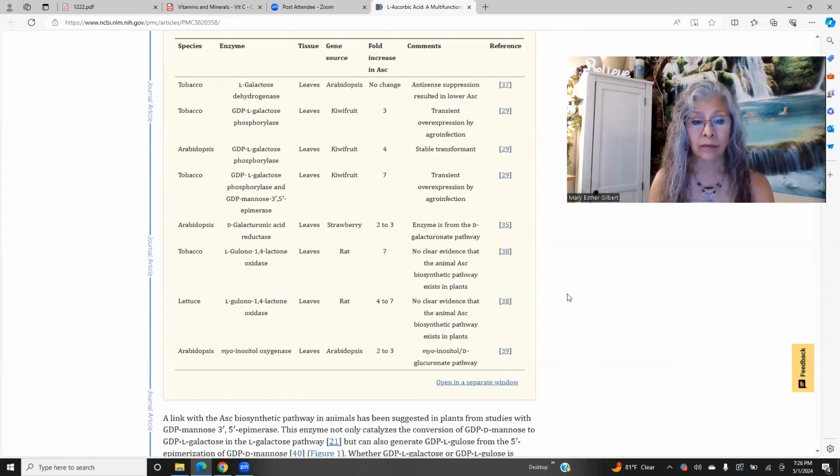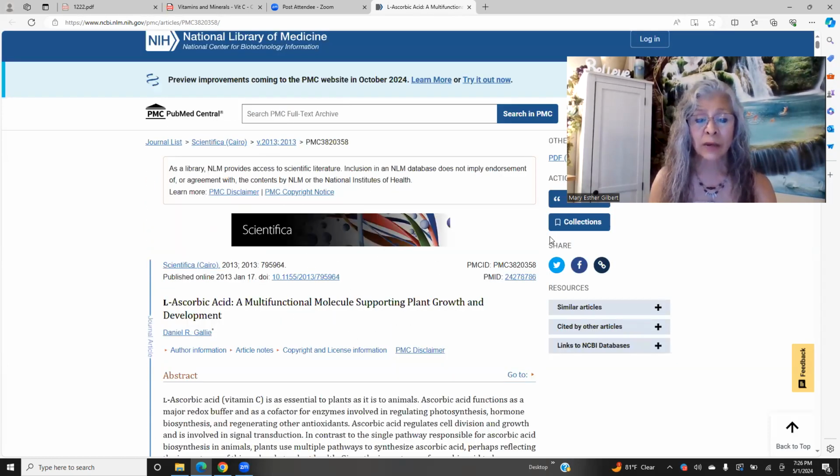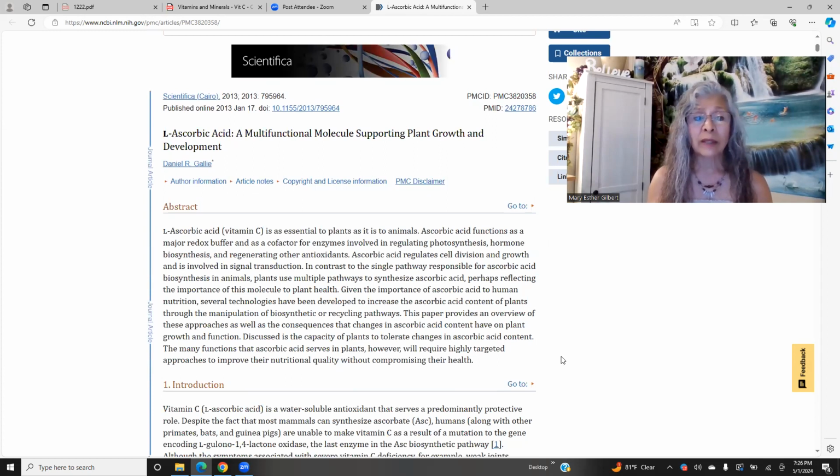There are many references, and they're always listed at the very end. So anyhow, I just wanted to show you that L-ascorbic acid is a multifunctional molecule supporting plant growth and development. So L-ascorbic acid is the natural vitamin C that's present in plants.